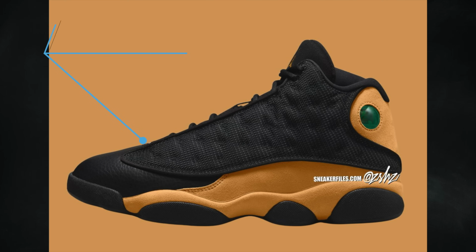The last pair that has been scrapped is kind of disappointing to me, and that is the Air Jordan 13 Chutney. Now, although the image used is a mock-up, this was how they were supposed to look. So they were going to resemble the low-top version of the Air Jordan 13 Chutney, but they were going to feature mesh panels and 3M reflective detailing, and of course, being in mid-top form instead of a low. Unfortunately, these are no longer dropping. We didn't have a specific release date prior to this, just that they were releasing during the holiday 2024 season, and the retail price was going to be $200.